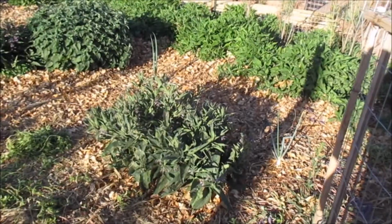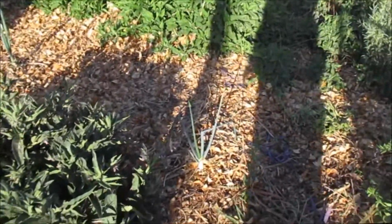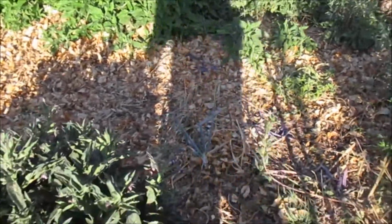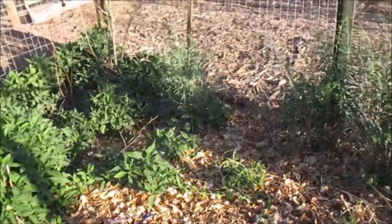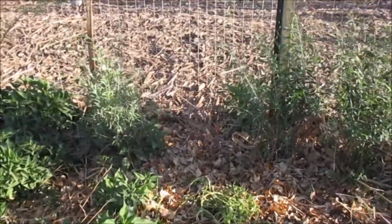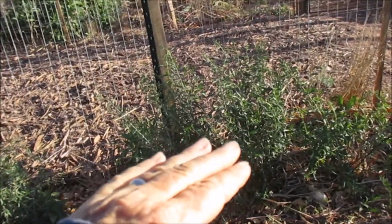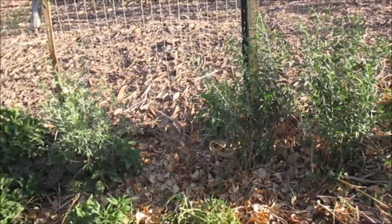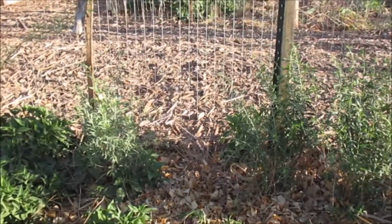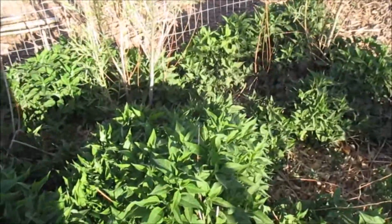And there's some comfrey right there. And I got leftover onions out here. And I'm surprised the chickens didn't get it. And then I got goji bushes over here. And they're looking good. I'm going to cut them down. And I'm just going to work them until they get bushy. And I don't know if I'll transplant them next year or let them get bigger first. But I got a lot of sunchokes.